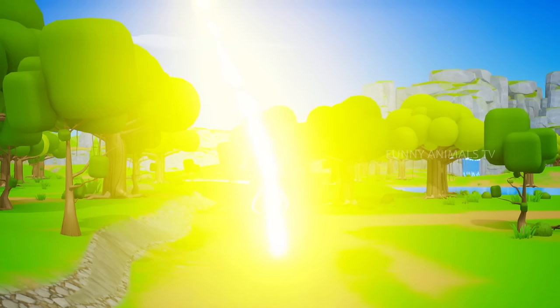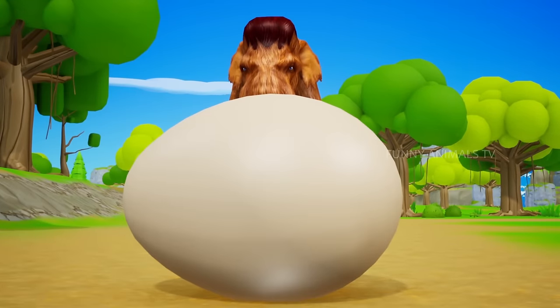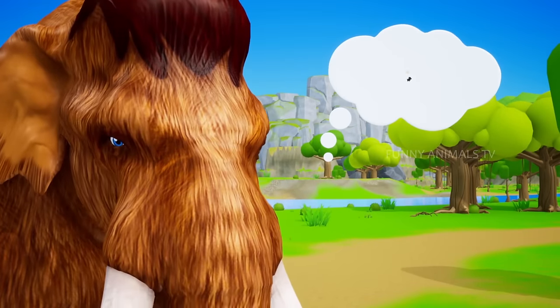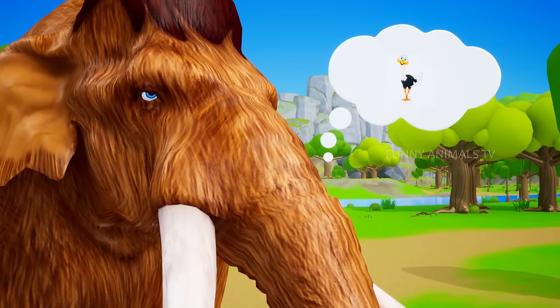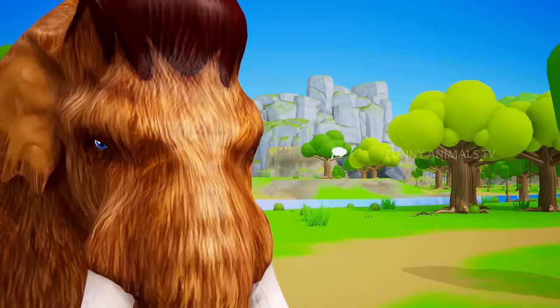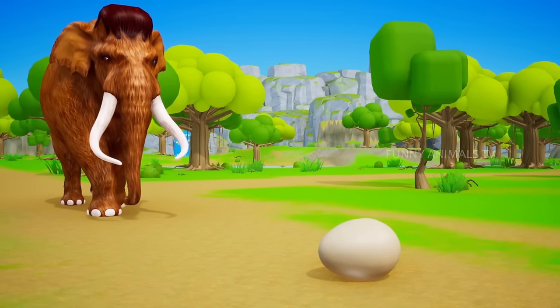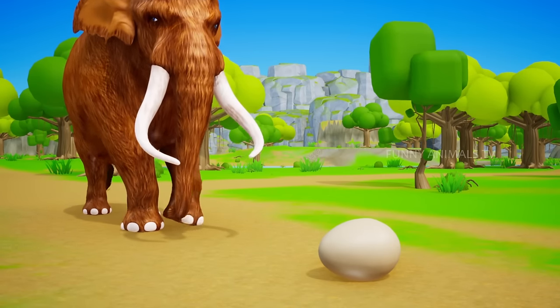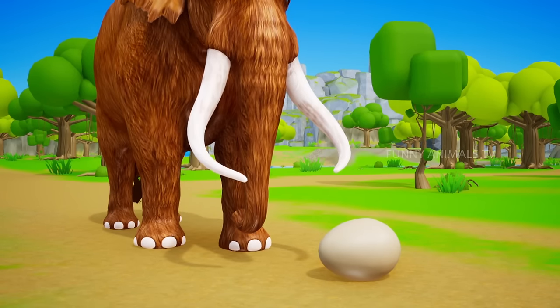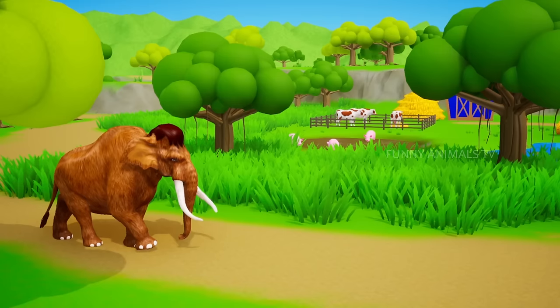A thunder of light fell in front of Mr. Mammoth as he walked towards the farm. What exactly is this massive egg? Resembles an ostrich egg. No. Maybe dinosaur egg? Please. I believe it is merely a stone. He pushes the egg to the side of the road and walks to the farm to relax.